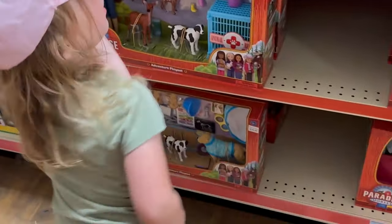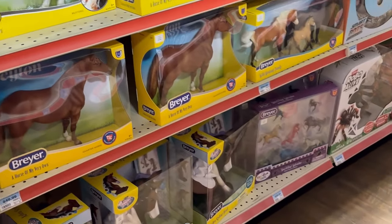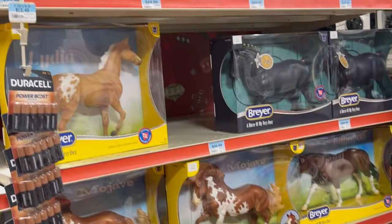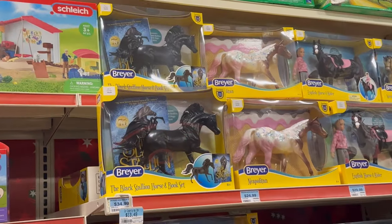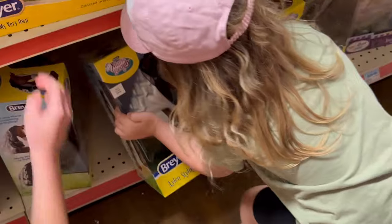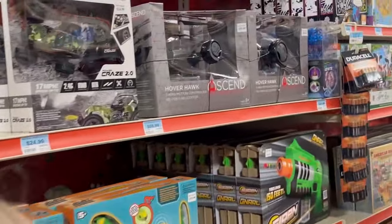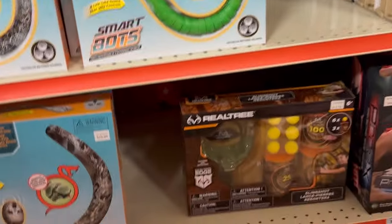Oh, I'm seeing a couple of horse toys. No way! And they've got all these horse toys. And I also want this one. I want this one! Mom, I want this baby one. Oh, this horse can do the hair. Cute. And I want that one. We've got some different things for the boys.